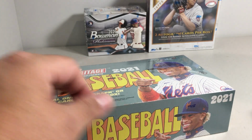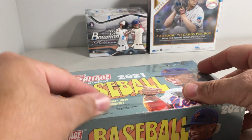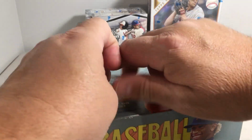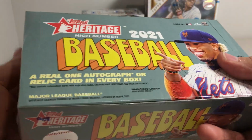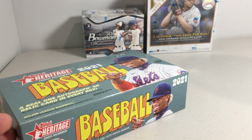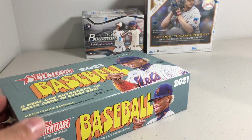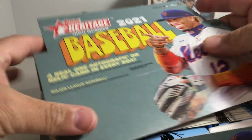Me and my brother actually opened a box of this stuff and did not get anything great, so I wanted to open one on the channel. Got this online from Cards Infinity, where I like to get my hobby boxes. Online anyway. So let's see what we get.